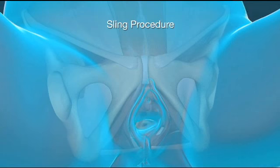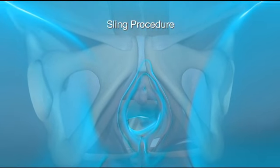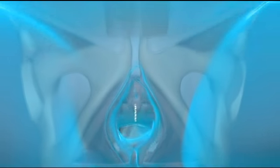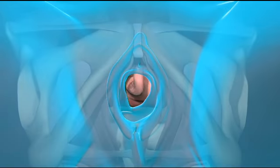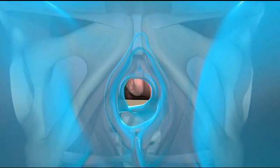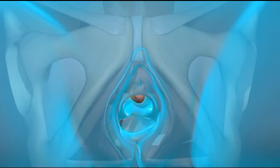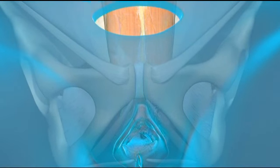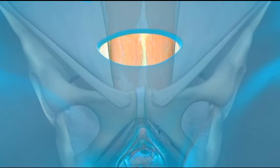In a sling procedure, your surgeon will begin by making 2 small incisions, one in the vagina and one in the abdomen. The vaginal incision will expose the urethra and nearby bladder. The abdominal incision will expose a tough piece of tissue near the surface called the rectus fascia.